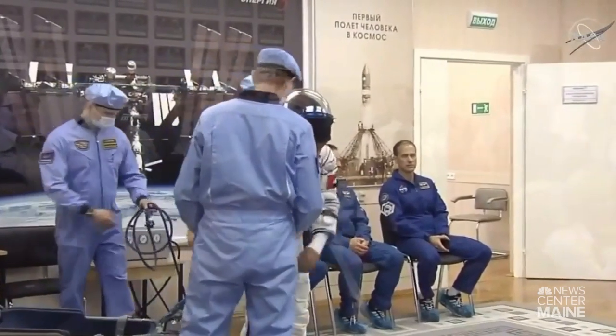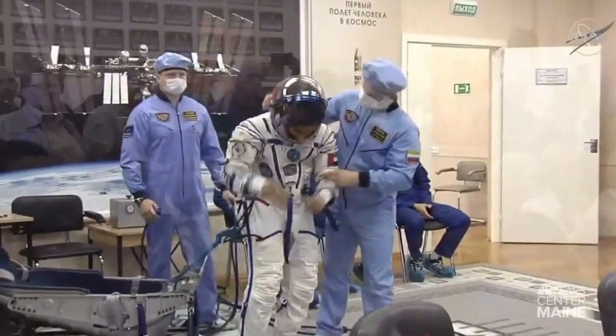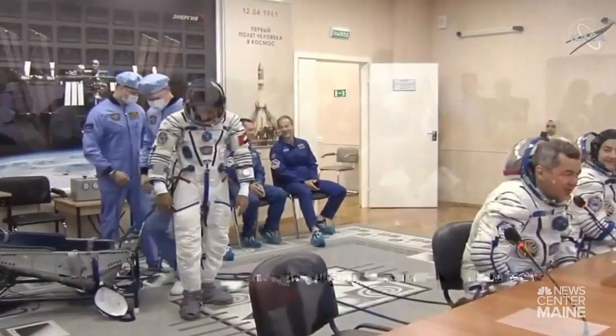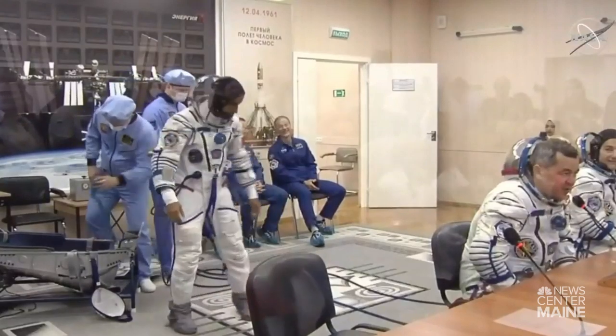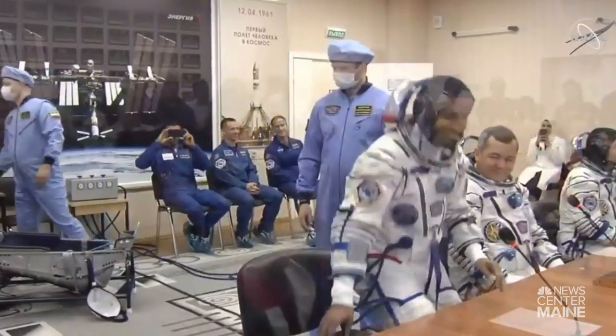And again, with all three crew members able to go through those leak checks, they make their way over to the chairs, which have microphones in front of them. And this is, again, one of those last few chances for them to talk to their family members prior to making their way out to the actual launch pad.